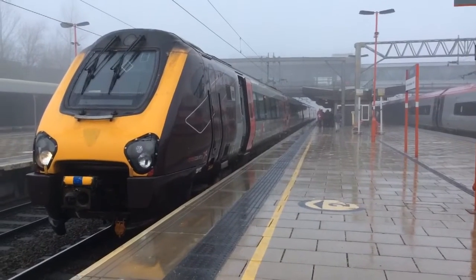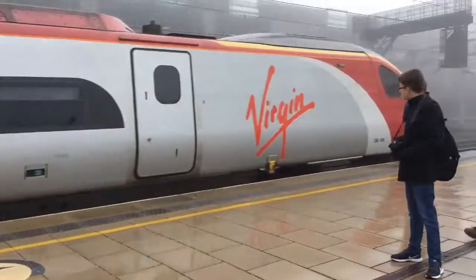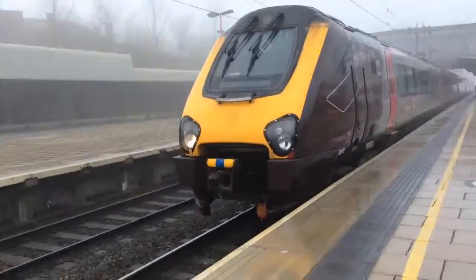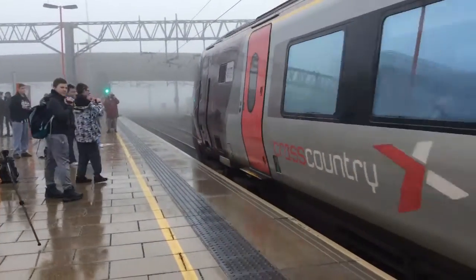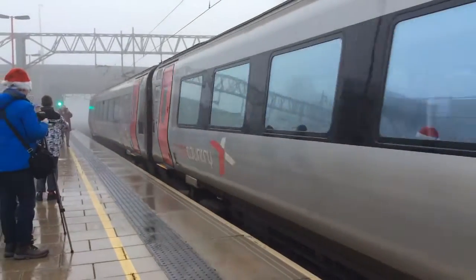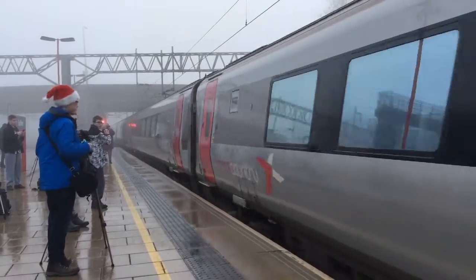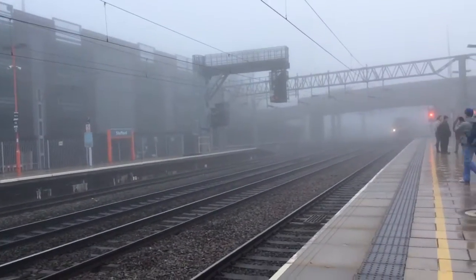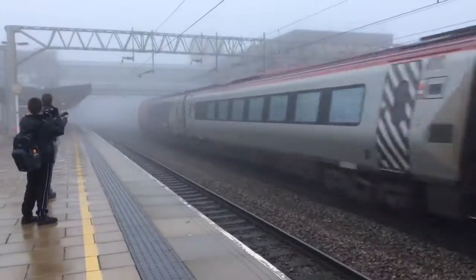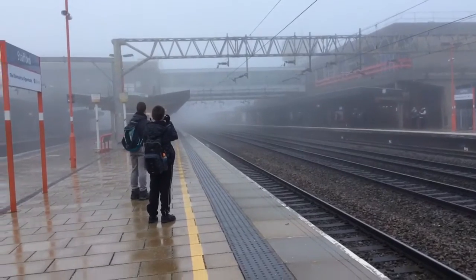Also leaving off platform 3, it's just slightly delayed, the 11:23 Avanti West Coast train service from London Euston to Liverpool Lime Street, 390-128 to Liverpool Lime Street. To Bournemouth, passing straight through the main line at Stafford. 221-115 to Chester, which is for your slightly delayed 11:31 Avanti West Coast train service from London Euston to Chester.